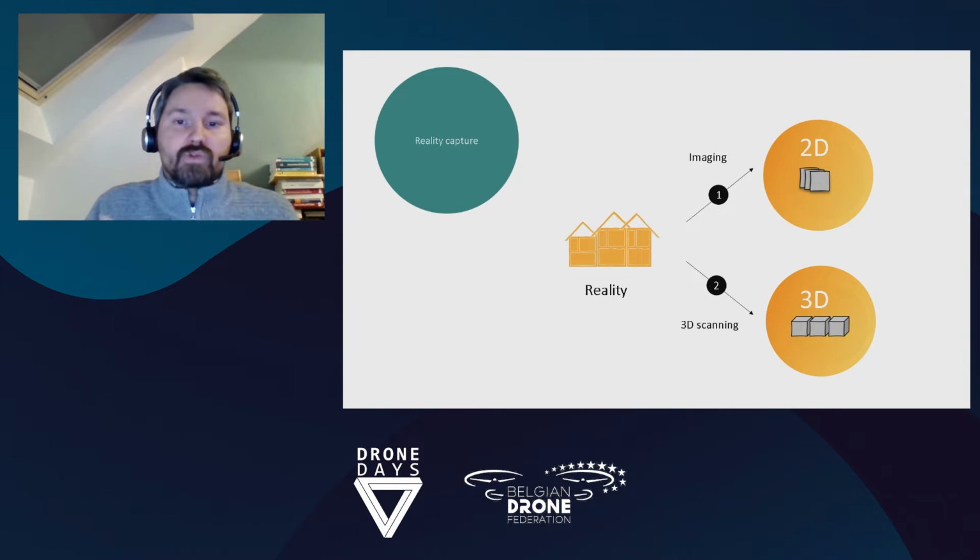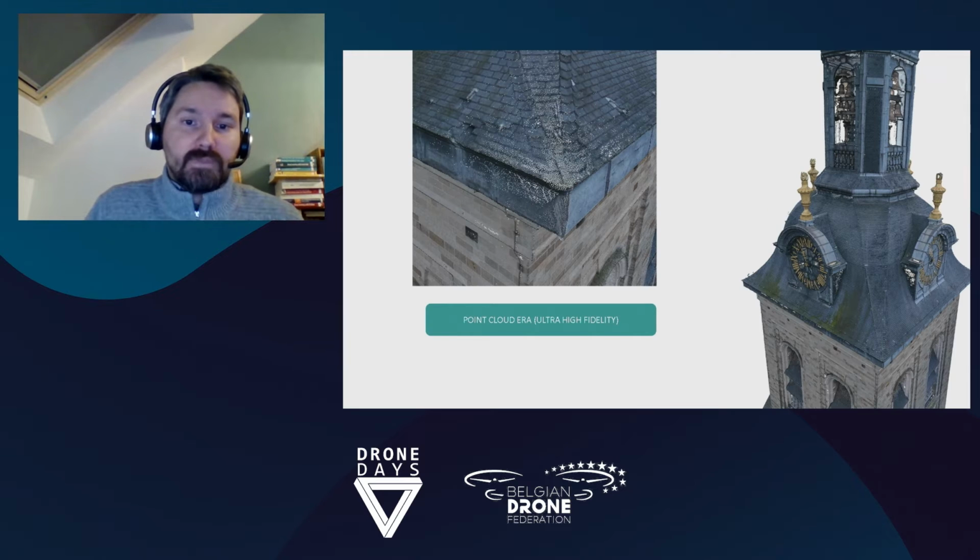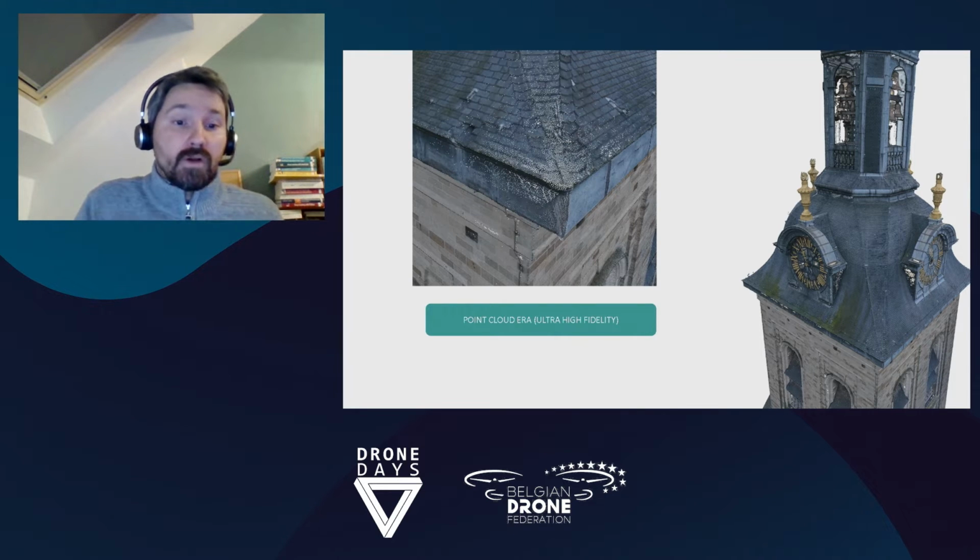And you have, of course, two categories of information, 2D and 3D. Imaging technology will produce pictures, so 2D data, and 3D scanning technology will produce point clouds or these kinds of high resolution solutions. So we are in the point cloud era, meaning that we are able to really capture these kinds of highly realistic data. It means that the modeling effort is really lower than before. We are directly getting this kind of information.